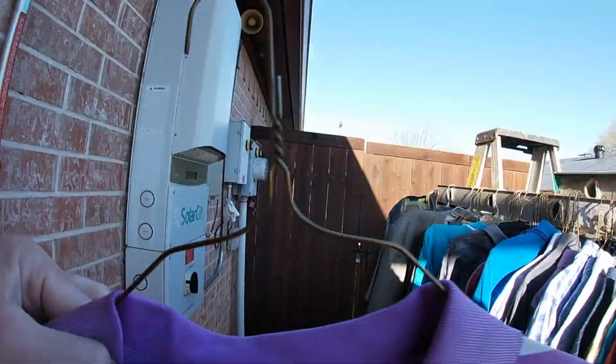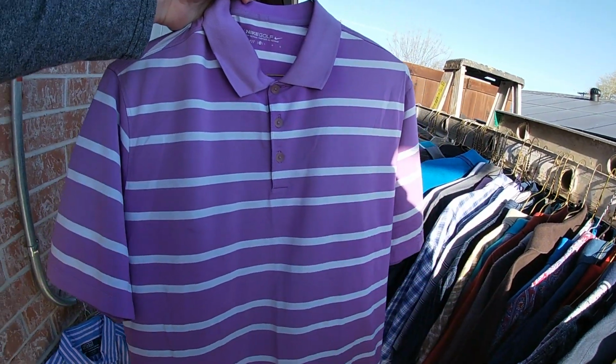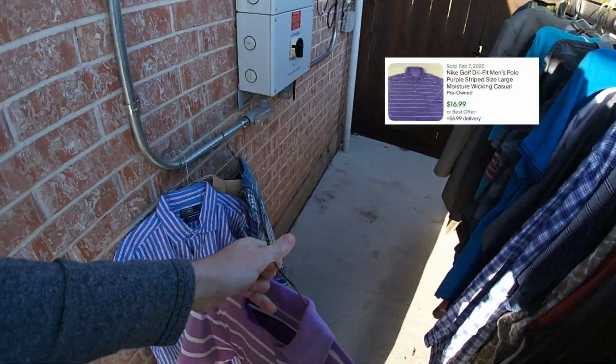So the first item here, everyone should know Nike, but this is actually a Nike Golf Dry Fit Polo and it's in really good shape. Again, the price was right on this one. I think I'll be able to get around $15 for it.